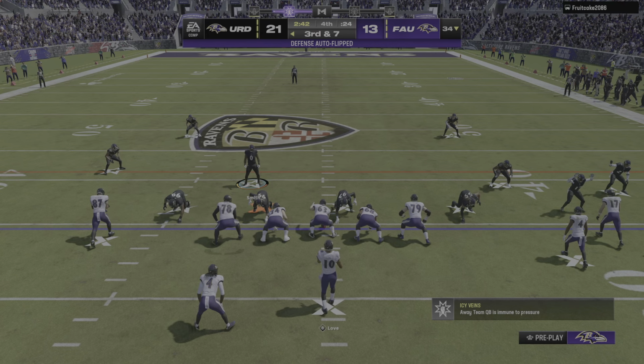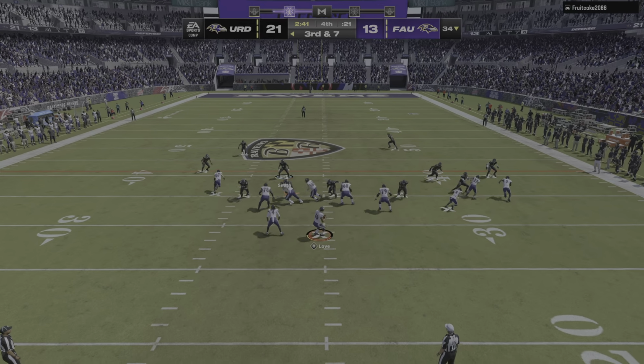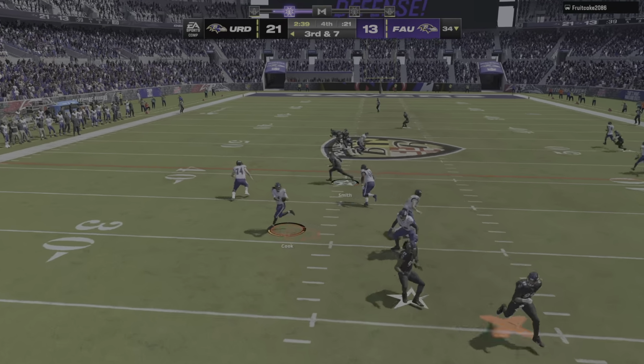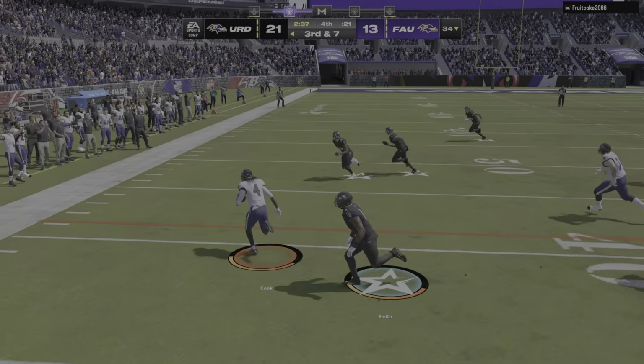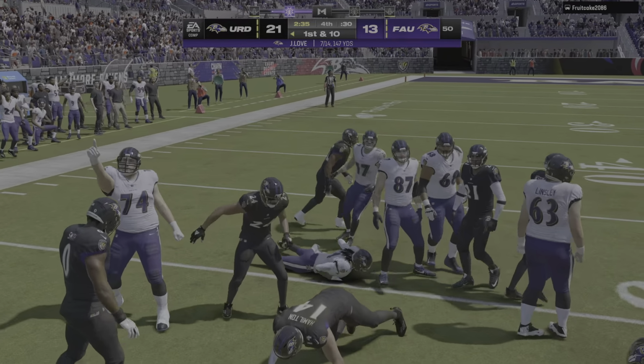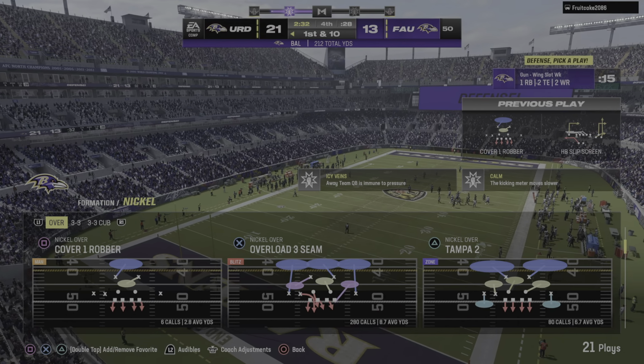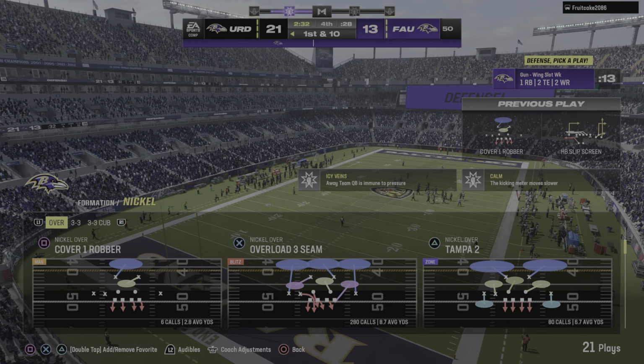Now 3rd down and 7. To throw now. Here's Love. Setting up the screen for Cook. And he gets this one to midfield before he's brought down. That's good for a Raven first down. 15 yards there.